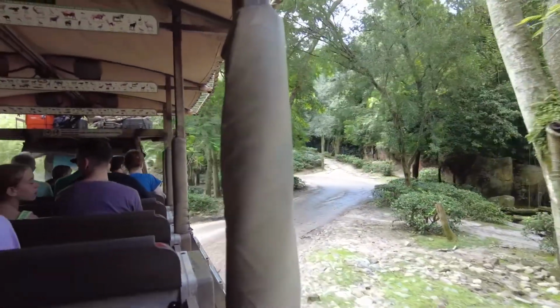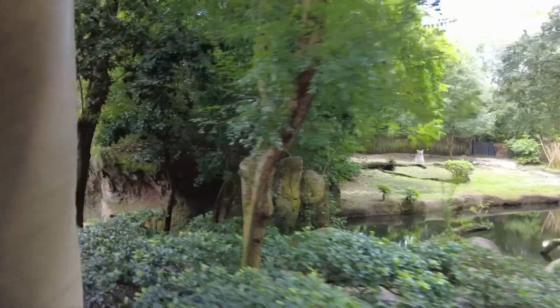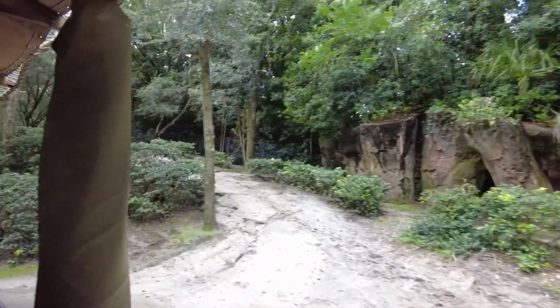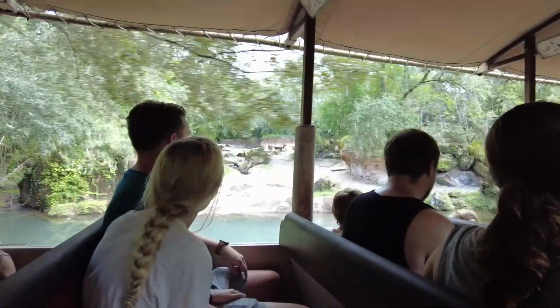Now, as we dive deeper into the forest, my friends, look on the left for a black rhino or two. Now, these black rhino are the smaller of the two rhino here in the reserve. We do have both black and white rhino. These black rhino will weigh in around 3,000 pounds apiece and have a hooked lip on the end of their face that helps grab whatever it is their heart desires.